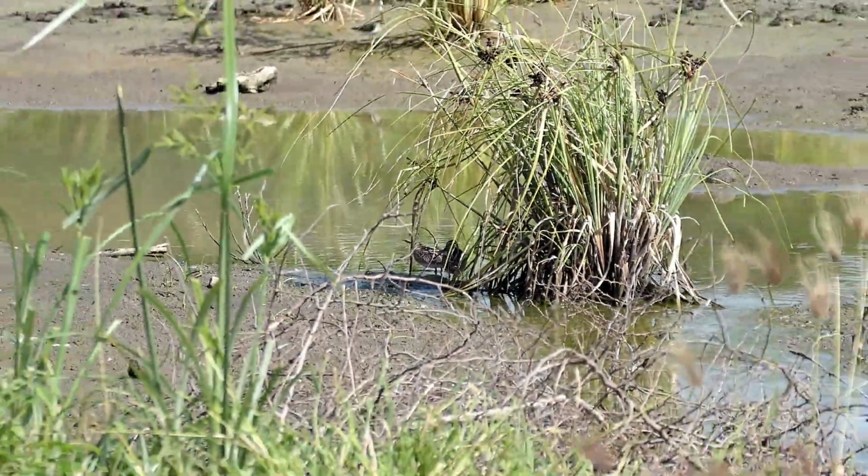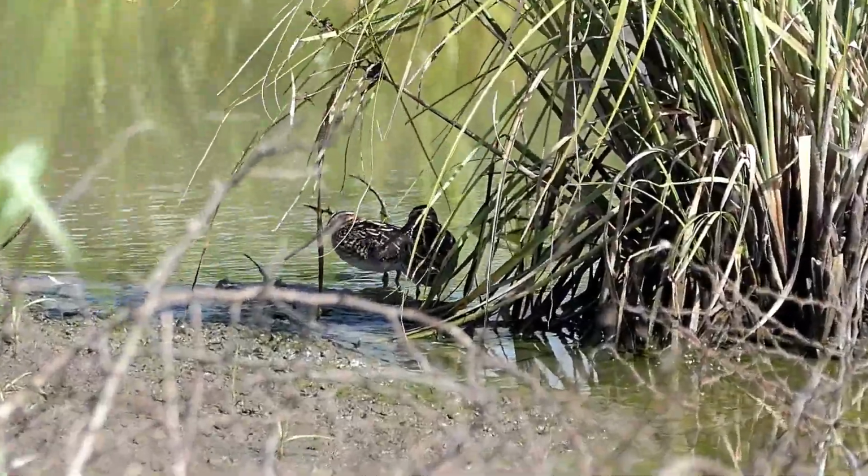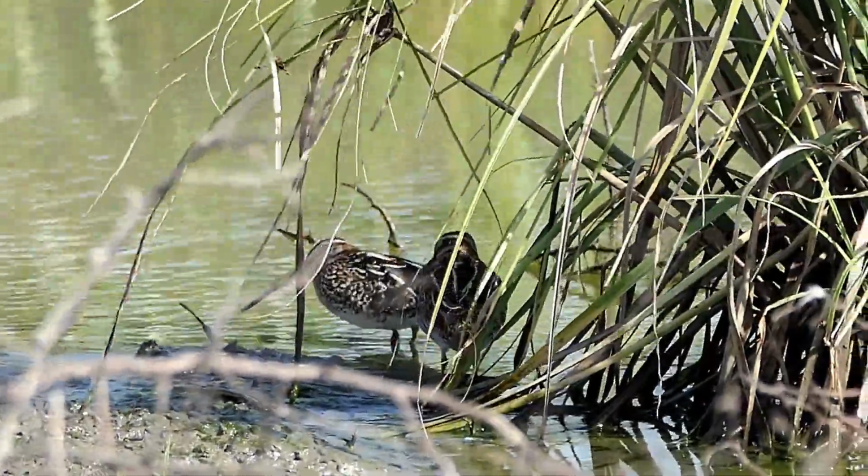They're nicely camouflaged on the grass. Normally they're much shyer than this pier. It's too much tree.